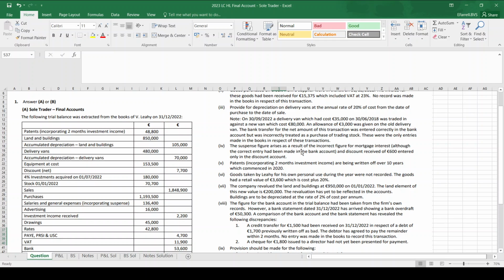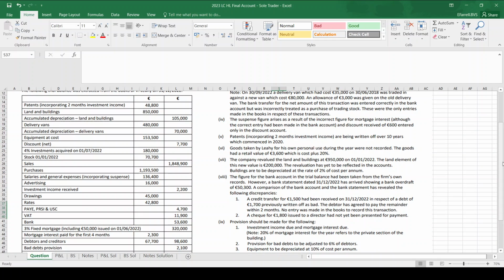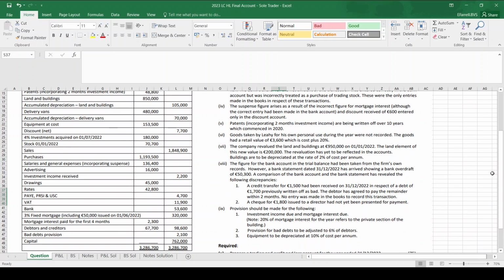Suspense arises as a result of an incorrect figure for mortgage interest, okay, although the correct figure is entered in bank, and this kind of and separated. The second thing is there was a discount received of 600 entered only in the discount account. So the first thing we're going to do is have a look at the mortgage interest part of it. And again, in this question, it's slightly trickier than it usually is. So anyway, what mortgage interest has been paid? Because it says here that the mortgage interest is incorrect.